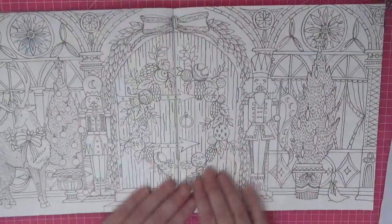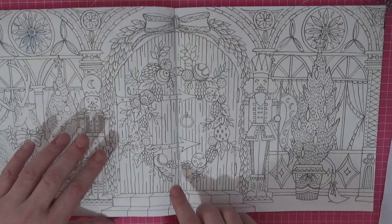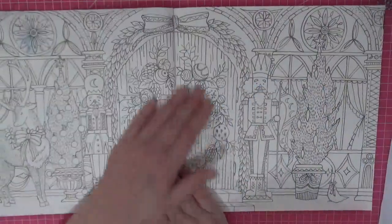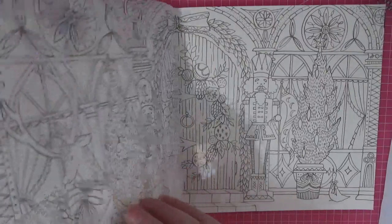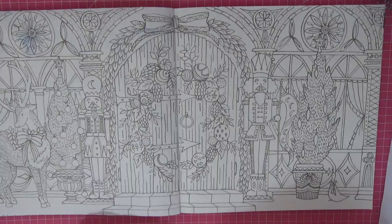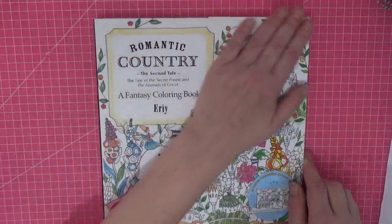This one. I love it, and that's well worth it. For me, do you know what? I'd be so tempted just to rebuy the book just so I don't have the crinkly page. But yeah, isn't that just probably one of my favourite Christmas pages ever? But yeah, I'm scared of it. I would probably do it in ink and Polychromos now. But yeah, adorable. Enough waffling about Romantic Country by Eriy.